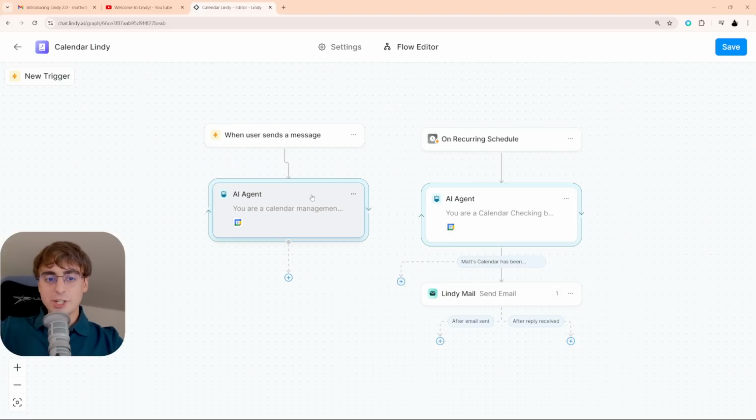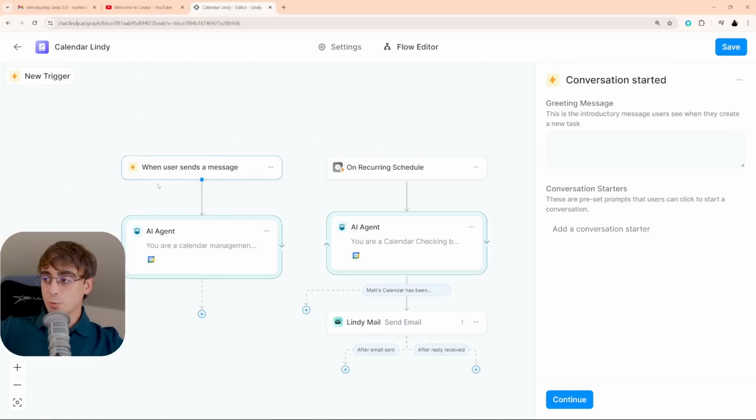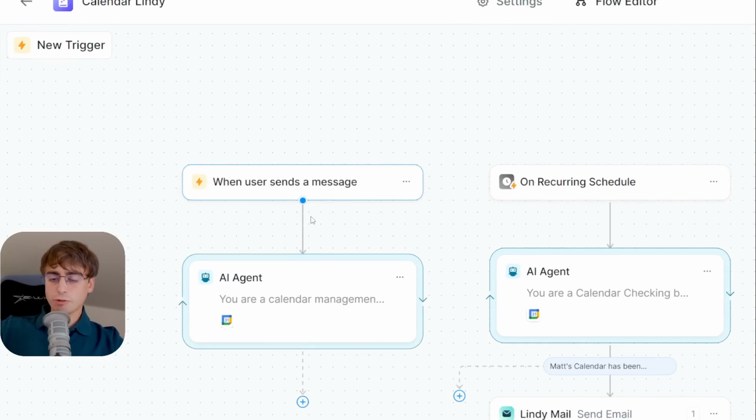And I'll explain and teach you all how it works. I know it seems a little bit complicated with all these different flow charts and stuff, but it's very simple and easy and intuitive to use. I actually love it. So how this Lindy works is we send a message to it like a bot. It's a chat bot, actually. This is where the chat actually begins. So you send a message and this triggers the Lindy.